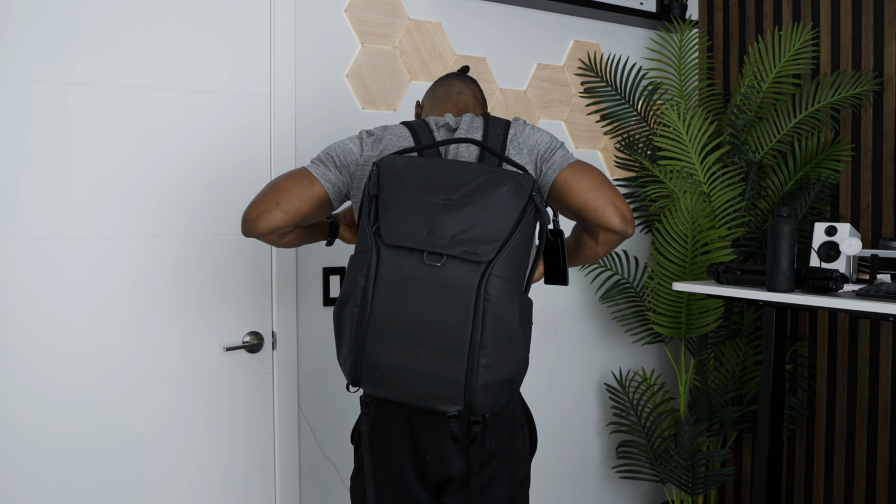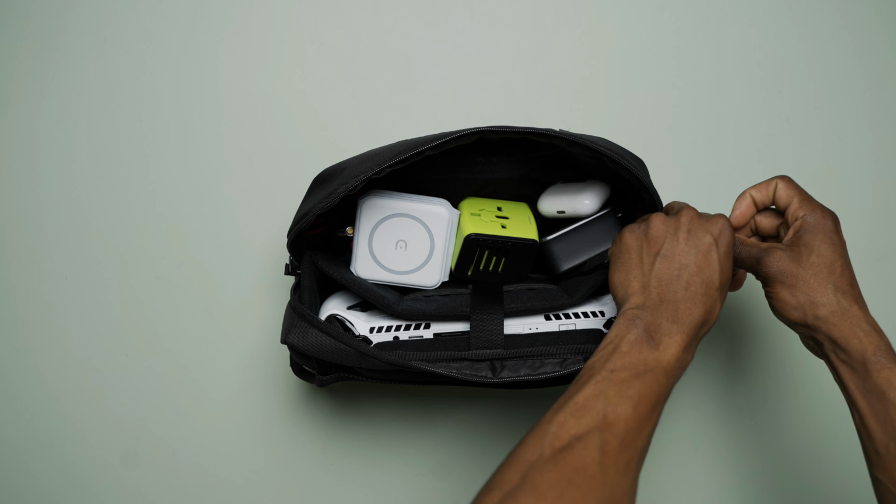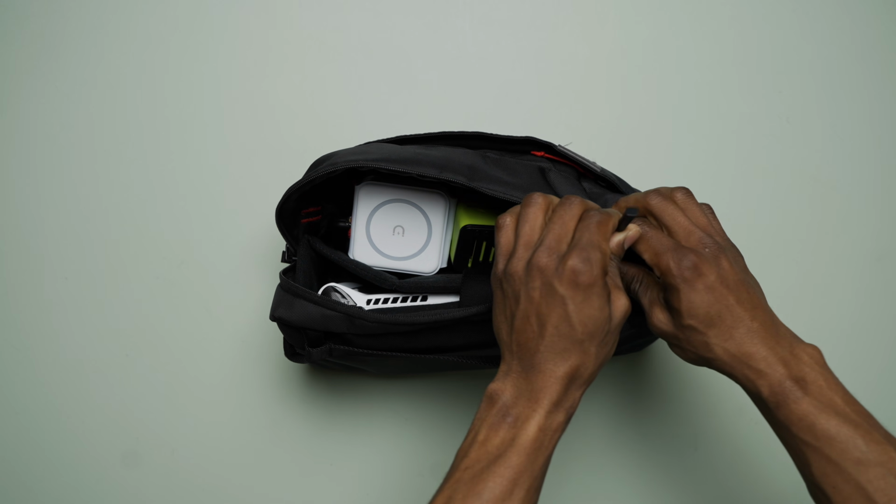So, that's everything on my list of tech travel essentials as of right now. Every trip is different from the last one, and sometimes I bring all of these, other times I only bring a few of them.